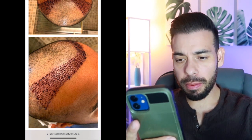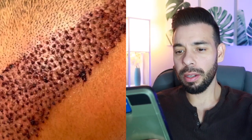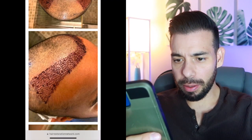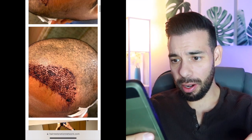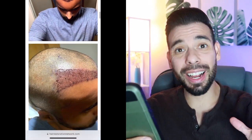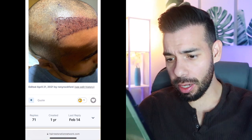So you can see, all right, so post-op graft placement, looks a bit chunky. The grafts don't look refined. They look a bit like not placed well, very not staggered at all. No macro or micro irregularities in the hairline. Just doesn't look natural, right? From a glance, when you're looking at it like this, just does not look natural.